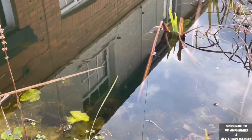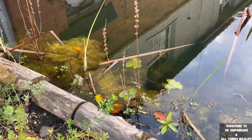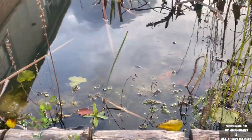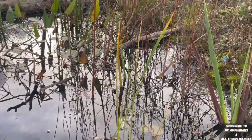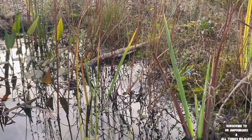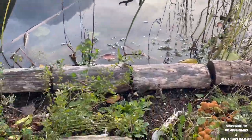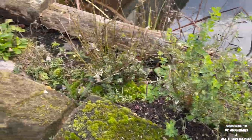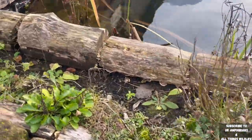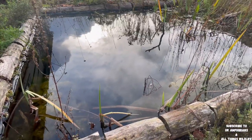Looking in the pond, you can see most of the pond plants dying off now. A lot of the plants have gone to seed, like the purple loosestrife there. The water mint has gone to seed, and this is all the yellow bird's foot trefoil that's still got a bit of greenage to it, but that will start to die off soon as the weather gets colder.